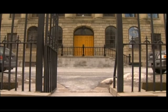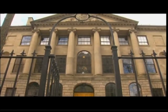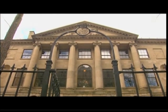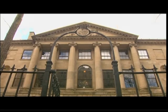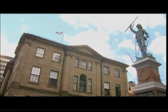Now, Kevin, what's the history of Province House? Well, this building is the oldest legislative building in Canada, and it's one of the oldest legislative buildings in North America. This particular structure was built in 1819, and it was purpose-built for the Nova Scotia government to house the Assembly. And this is where the business of government gets conducted on a daily basis. And it's a beautiful building.